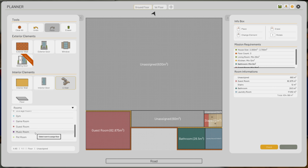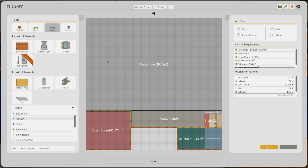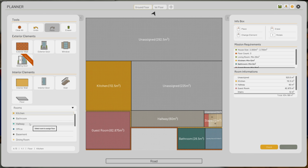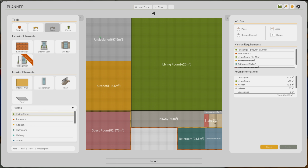And so this right here will be the hallway. And then all of this is going to be open. We're going to have kitchen, dining room, and living room. So let's do our kitchen. Let's put our kitchen right there. Let's find our dining room. Our living room is going to be all of this. And then this will be the dining room.